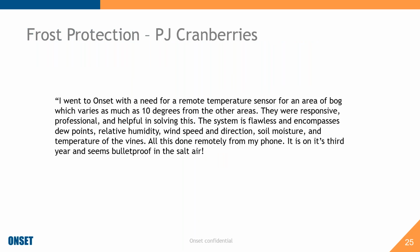For our customer, again, one of our longest running customers for frost protection over at PJ's Cranberries, he says he's been sleeping well at night, knowing that he's protected, and our products have an eye on his property, and likes how the product has withstood the test of time in the salt air here in Cape Cod.